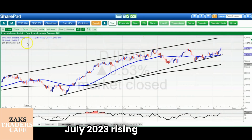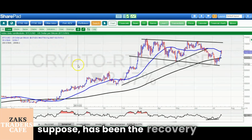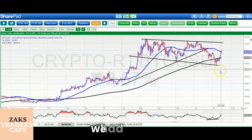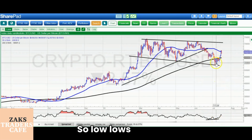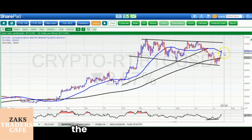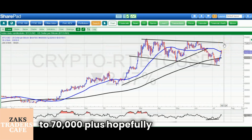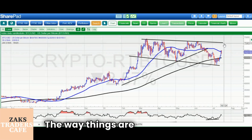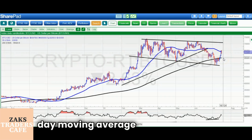The highlight of this week so far, I suppose, has been the recovery in Bitcoin. The clue here was basically the bullish divergence: lower lows for July in the price window, but a higher RSI trace. That gave us the turnaround and the move to the 50-day line. Now we need to stay above that, around 63,700, to get to 70,000 plus, hopefully by the end of this month, the way things are going. At the moment, the worst we can see on the downside is the 200-day moving average around 59,000.